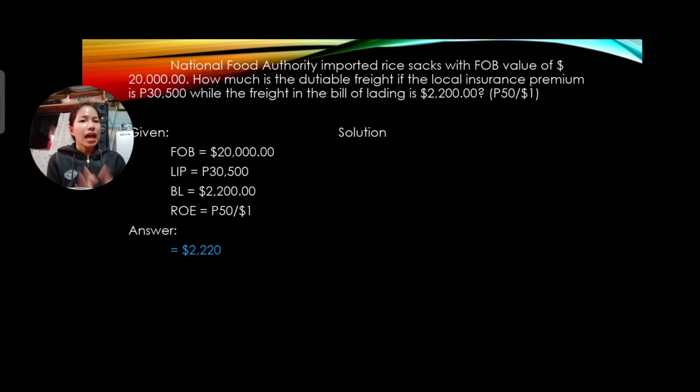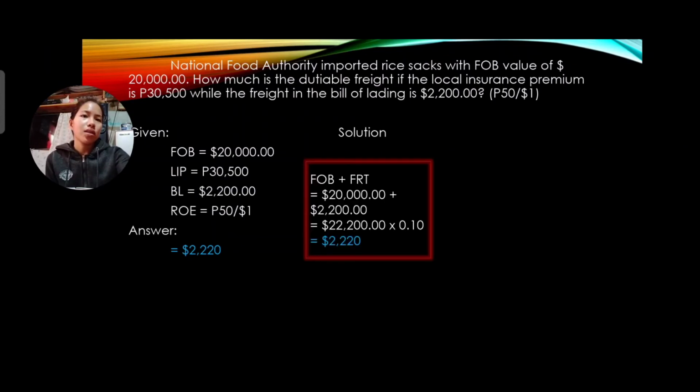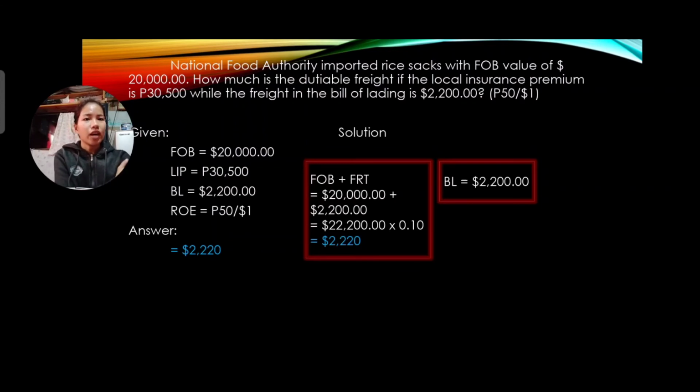So we have an answer. As you can see, we have an answer of 2,220. So here is the solution of this question. FOB plus freight: we substitute FOB amounting to $20,000 plus $2,200 of freight. So the answer will be $22,200 times 0.10 is equal to $2,220.